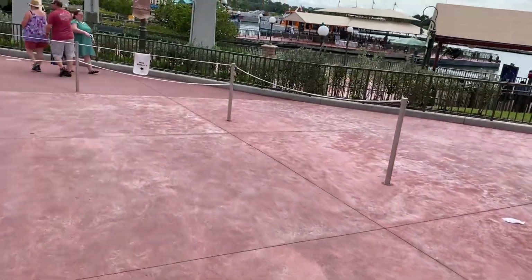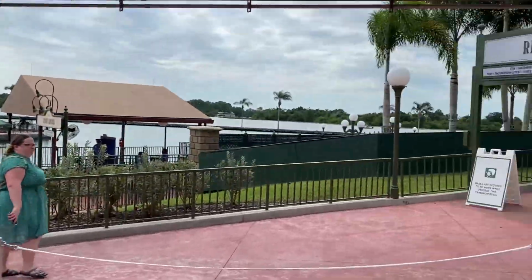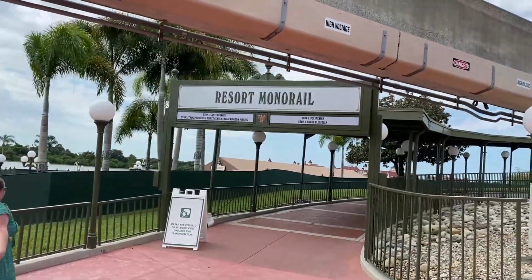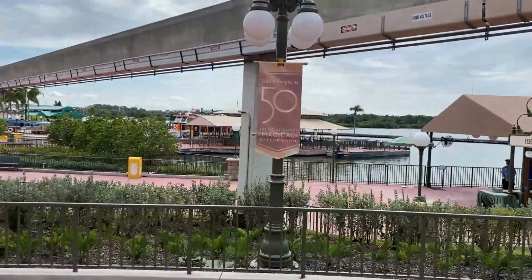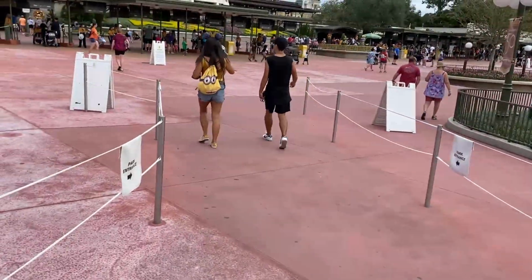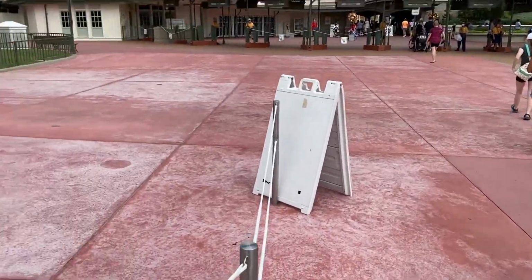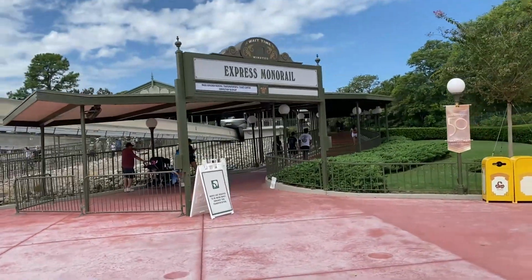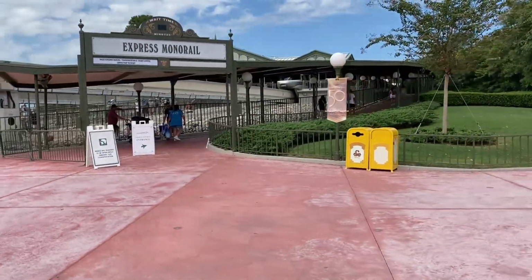So coming off the monorail here, when you want to return back to the Transportation Ticket Center, make sure you do not go to the resort monorail on your way back. That will take you to the resorts. There's where the ferry lets off. The monorail that you're going to want to catch on your way back, I have seen people go to the wrong monorail and then end up at the resorts, is this one right here, the Express monorail. That will take you right back to the Magic Kingdom parking.